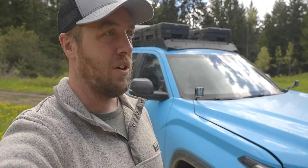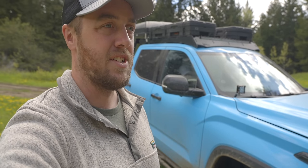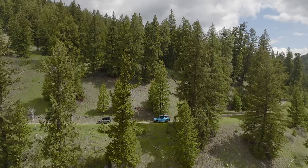But now, first of all, we're going to air up a little bit because we're at like 8 to 10 PSI, and it's just a little bit low for the roads that we're going to be on for the next little while. But apparently the next trail gets a little tighter, so the Tundra might still be too big.